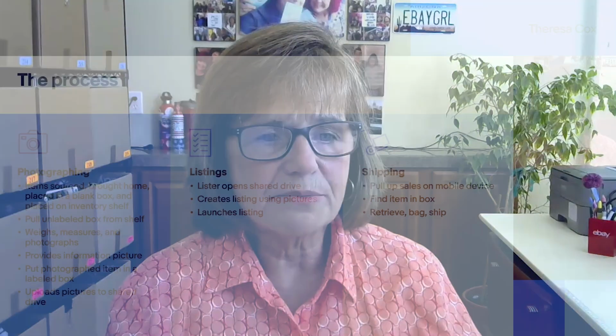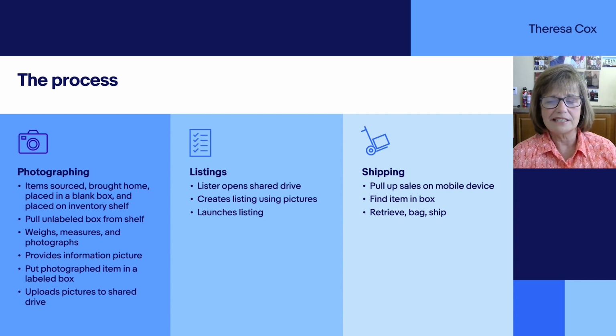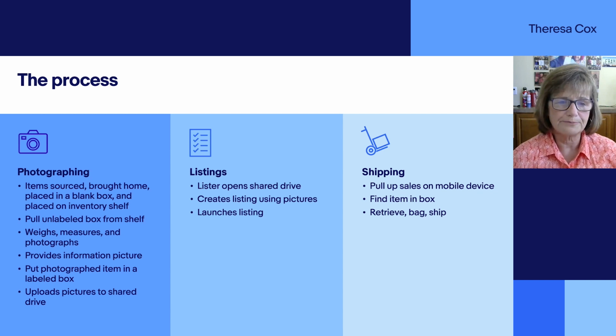So the process here is pretty simple. I have some helpers that I affectionately call my minions. I have minions that help me photograph and a VA that helps me list. This process makes it so easy to share the photography and listing steps no matter who's doing the work.